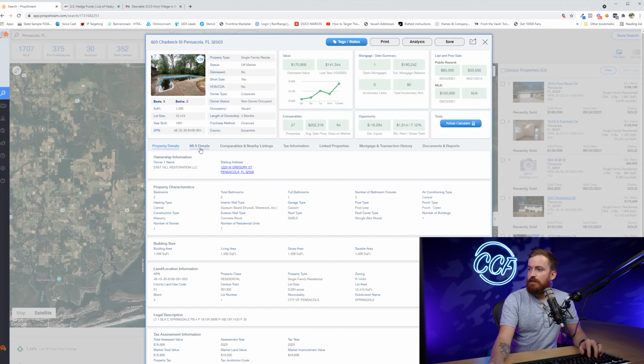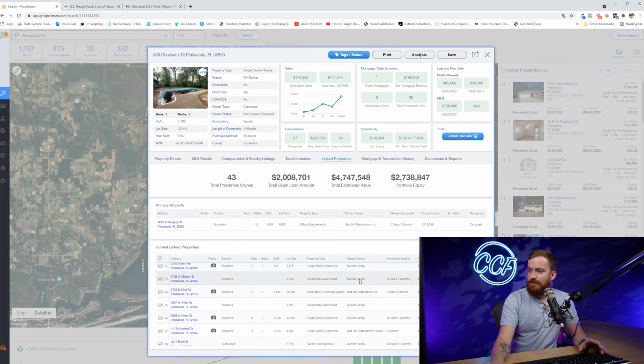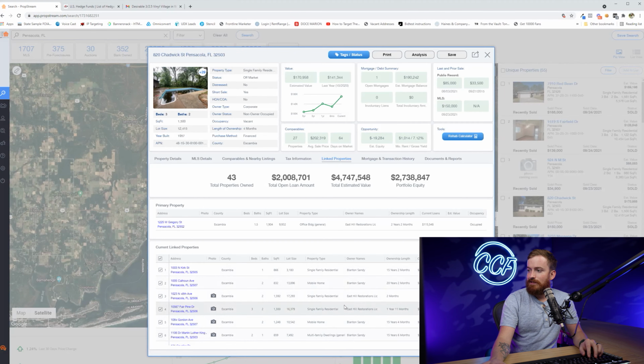Got this one here, East Hill Restorations. We're going to hop into linked. Okay, so a little bit larger size here. They've got 43. This is likely going to be more of a local developer is what it seems like to me, or a local fund. We can actually see quite a few of these are owned in this person's personal name, which tells me likely that's who's behind this particular group.